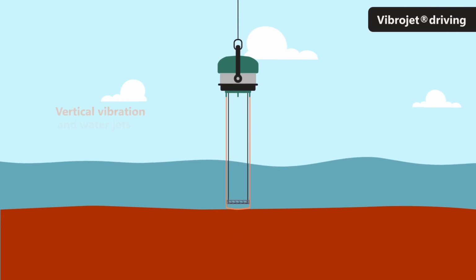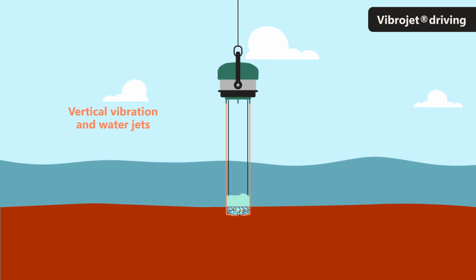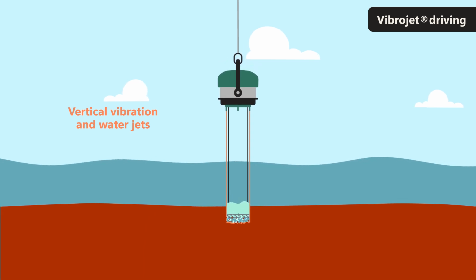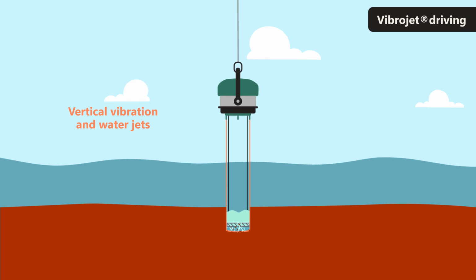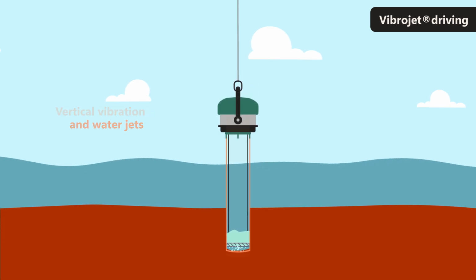The vibrojet is a combination of vertical vibration on top of the pile and jetting of water near the pile tip. The water fluidizes the soil inside the pile. This reduces the resistance between the pile and the soil even further.